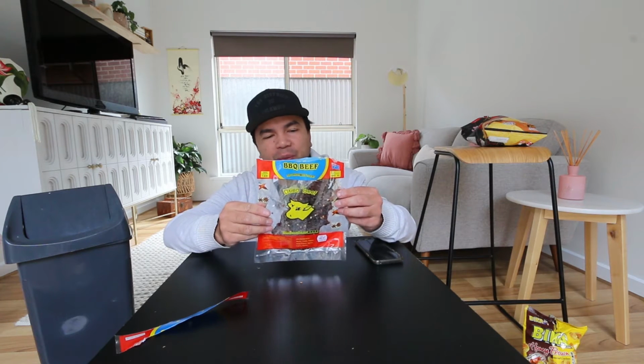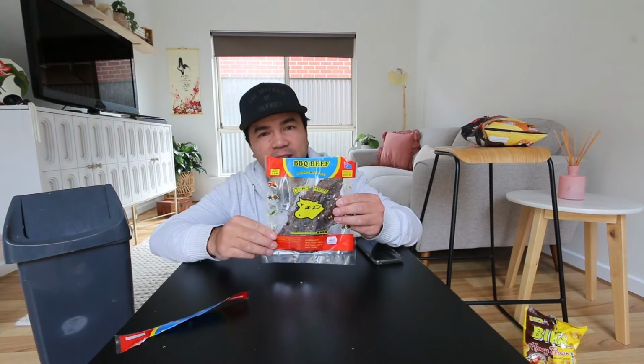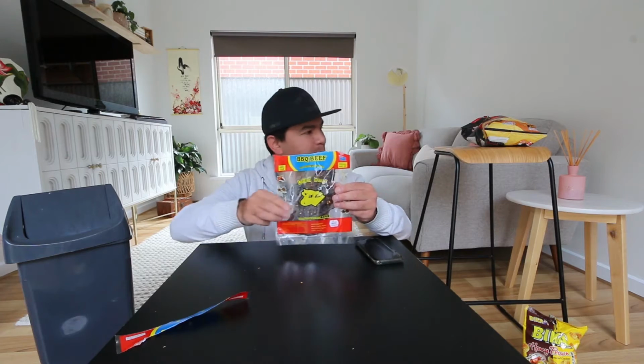This is gonna be for the win or for the bin? Definitely for the win. I do love the taste and the texture of it. Very spicy though. Yeah, I can feel it now. Spice is starting to pick up. Probably definitely get some drink after, which I do have some drinks here. I'll be trying that very shortly. So definitely this one's for the win.